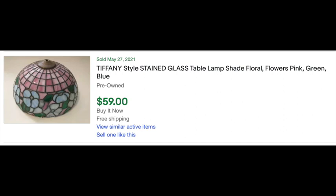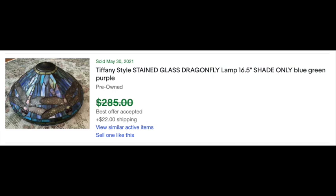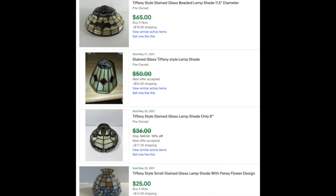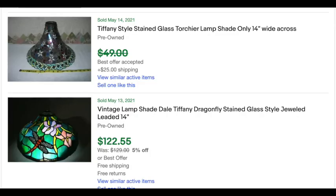This one sold for $59, and I don't think it's quite as pretty as the one I saw at the thrift store. I have one that's got a little bit of damage, but mine looks just like that, sitting on my floor right now. Anyway, take a peek at these. Even a small shade is still selling for a pretty good profit. Just like with other things, people are looking for something specific, so they're willing to pay for exactly what they want.